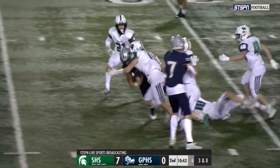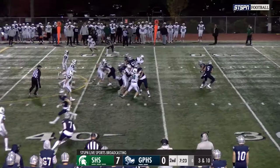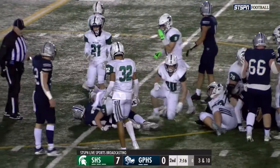Here it is, drops back, looks, flushed out of the pocket, gets away from one man, now he'll tuck the football, he'll run with it. Gets out to the 30, out close to about the 34-yard line. Third down, 7 yards to go, back to pass, Lean throws it, it's going to be Sarzak, makes the catch, trying to find his way through the defense, can't do it.